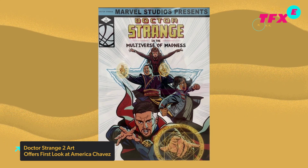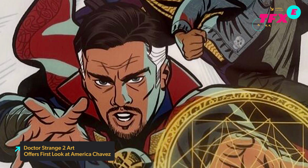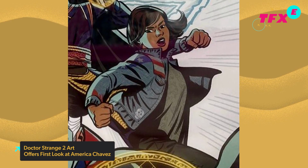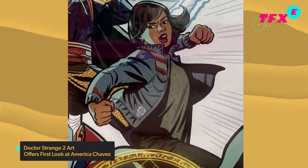The comic book cover-inspired art features Wanda Maximoff in her new Scarlet Witch costume, Doctor Strange, Wong, and on the right, see her right there, our first illustrated look at the MCU's America Chavez, better known as the superhero Miss America. It's so cool, man. Look at that. They got her decked out in her iconic jacket with stars and stripes, about to deck someone. Which is no surprise. I mean, it's what she does best. She's awesome. Doctor Strange in the Multiverse of Madness will magically appear in theaters March 24th, 2022.